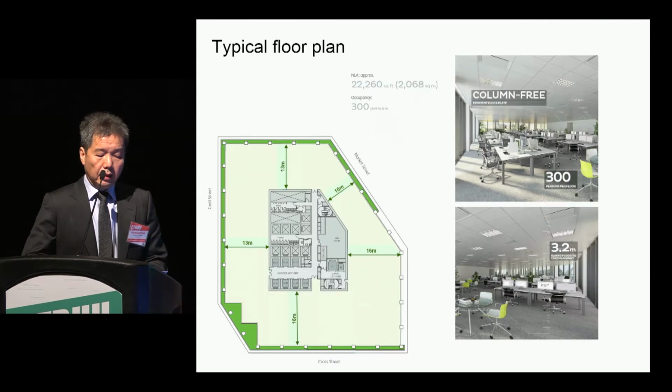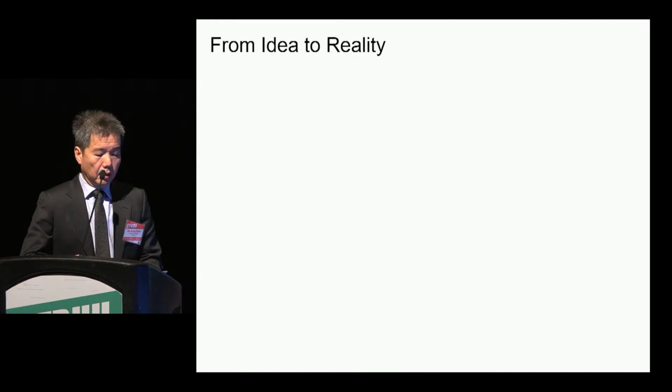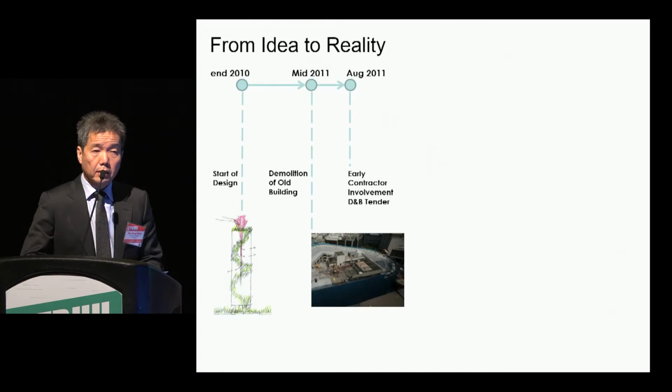The design started in late 2008, but it was interrupted by the financial crisis, and we reactivated the design process towards the end of 2010. By the middle of 2011, the demolition of the old car park commenced. In August 2011, we brought in some design and build contractors to get their input on the engineering design and construction proposals in a process which we call an early contractor involvement process, something which is quite commonly done in Singapore. This helps us to get the contractor's input as the design was still being developed.